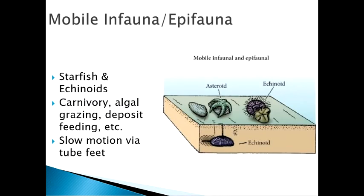Now let's look at the mobile echinoderms, and they are both infaunal and epifaunal, meaning they have some species that live within the sediment and some on top of the sediment. Starfish and echinoids, and where crinoids and blastoids had a single, simple, conservative feeding style, they were suspension feeders. There's more variety here among this group. So starfish are aggressive carnivores.